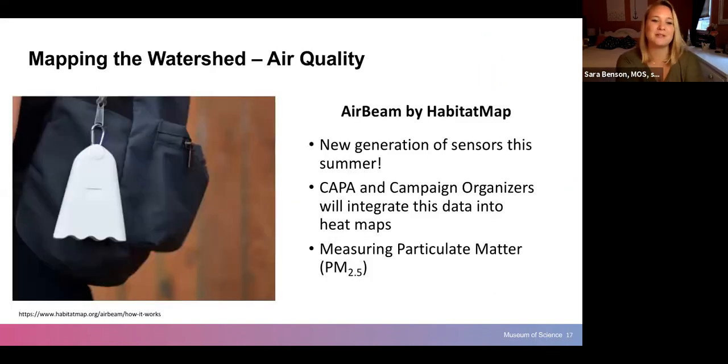Okay, so now into more of the nitty-gritty logistics of what these actual sensors are and what we'll be doing. One of the components that we are doing this year is air quality mapping. This is a picture of the air quality sensor. It is AirBeam by Habitat Map. It's a brand new generation of sensors that they just developed. This is the third iteration of them that came out in June. So we're really excited to be able to use these sensors.